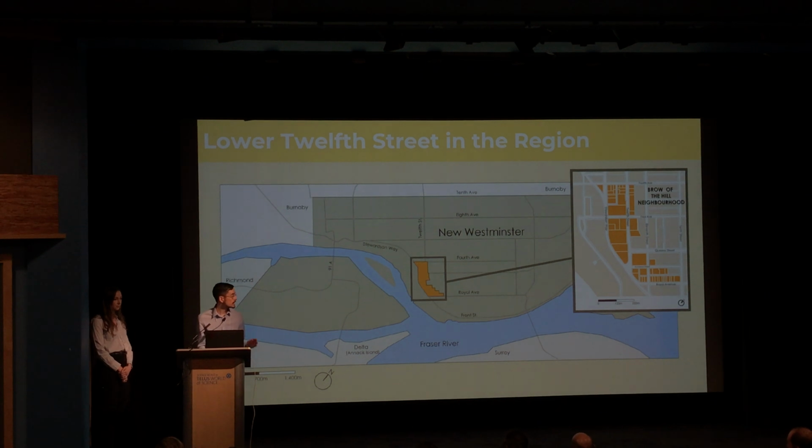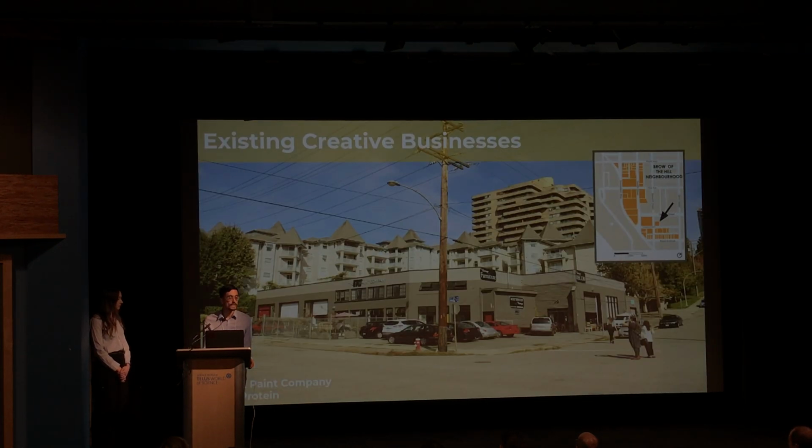So the area is located in the southwest of New Westminster, and it's surrounded by Brow of the Hill, a mostly residential neighborhood. It's approximately 25 acres, and it's highly central within Metro Vancouver. It was once home to paper mills and ironworks and other heavy industry, but today it's mostly characterized by car lots and automotive services. In recent years, however, creative businesses have already started to move in. For example, we have the Fat Paint Company and Coast Protein, who share this building on 11th Street in Auckland. Fat Paint manufactures a specialty paint, and Coast Protein makes cricket-based energy bars.